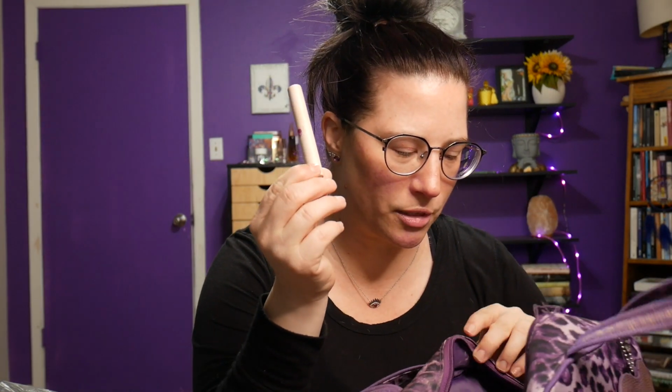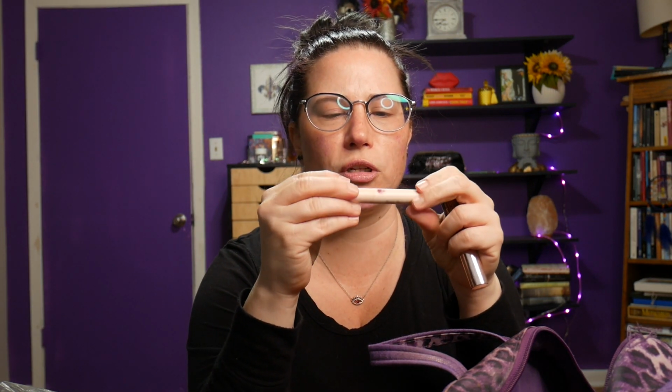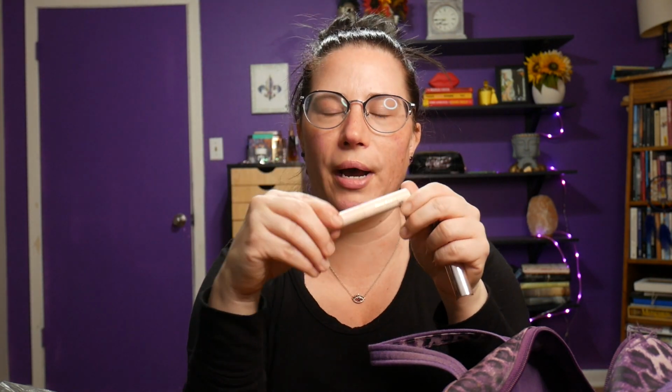Empty mascara. This was a little sample of the Rare Beauty volume mascara. I don't know what it's called. Volumizing. I have it in the big one too. That's probably almost gone. But empty Rare Beauty. I love this mascara. Would repurchase.